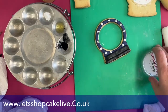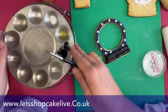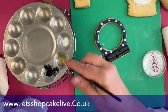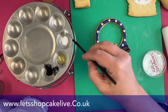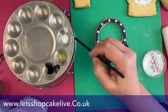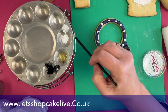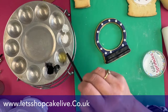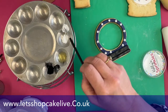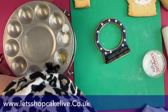So once I've done it like that, if I want to add perhaps some more snow to the picture, to make it a little bit more interesting, I can pop that into cocoa butter. Let's grab a little bit of white here and mix up some white paint like so. As long as that heat is maintained under here, then this paint will remain paintable, wet, whatever you want to call it.